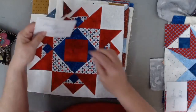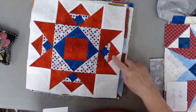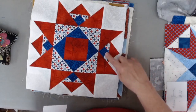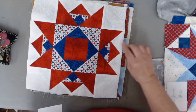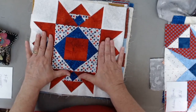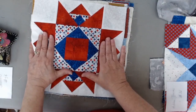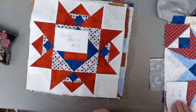This one was Evening Shadow, and it actually had a Bird of Paradise technique. You made a tiny shaded 4-patch, inserted that into the Bird of Paradise unit, and then it had an economy block, this square and a square and a square, called Stacked Squares. That was also done with the square and a square tool. That one was number 34, Evening Shadows.